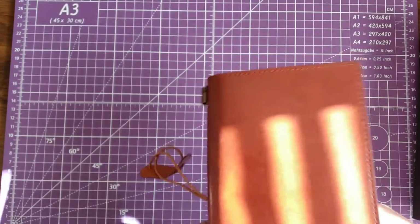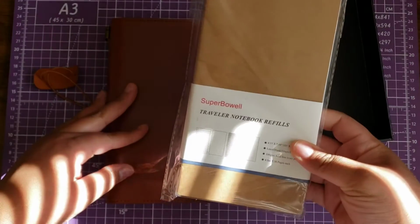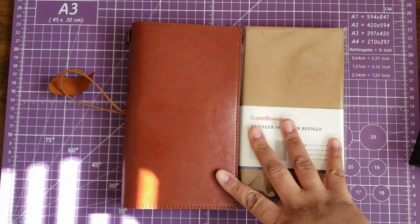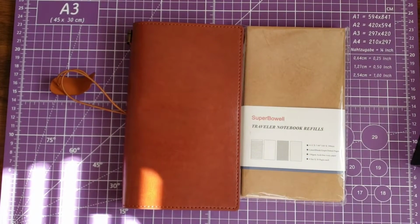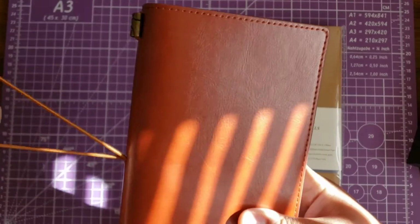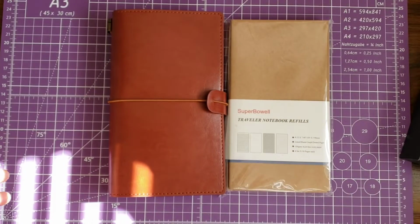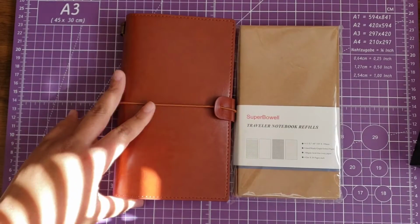I'm going to be swapping some out because I did get the refills, which are these here. I'm going to be swapping out for the ones that I want versus the ones that I don't want. But I wanted to kind of share this as an affordable option for you guys. So when I set this up, I will do a full and complete walkthrough of how I set it up. But I really just wanted to share this with you guys who may be looking for something affordable and just don't want to break the bank buying the Travelers Company Travelers TNs, because I know those can get costly.